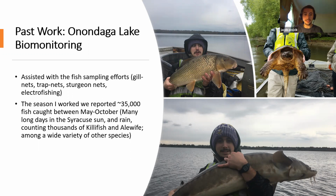Of course, qualifying it a little bit more, a lot of those were killifish and alewife, gizzard shad, and there's definitely a lot of goby in the lake. I'm still friends with a guy who's still working on the lake, and I guess last year they caught around 50,000 fish. They're definitely catching a lot of really cool stuff out there. The season I worked, we had to have caught at least 30, 35 different species, so it was a very rewarding experience. As you can see at the bottom, there are sturgeon in the lake, and some big sturgeon. It's really cool to see them.